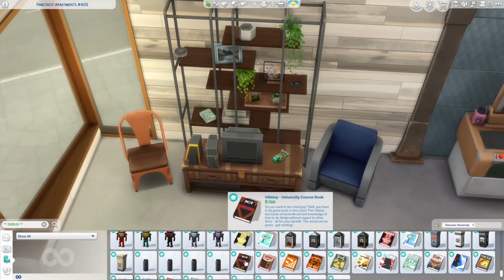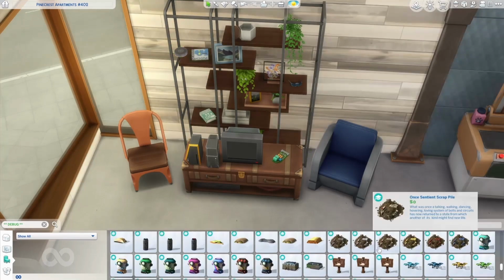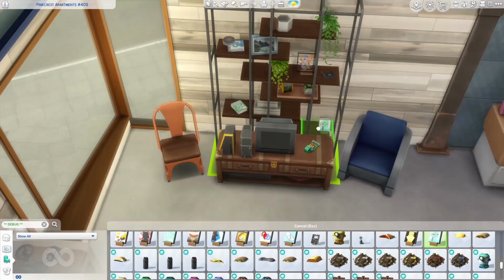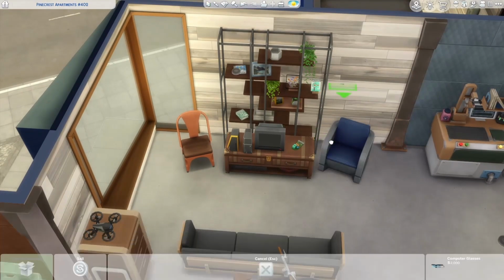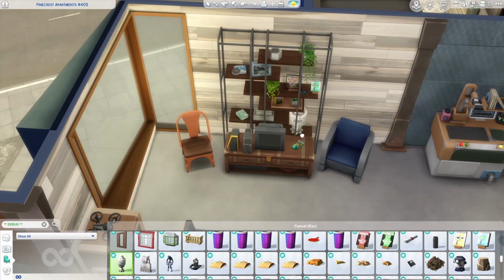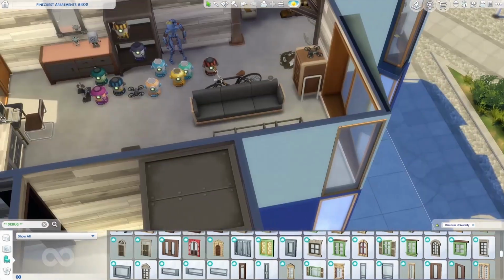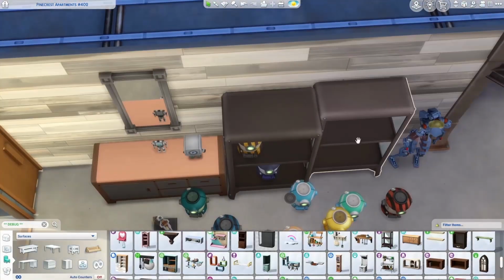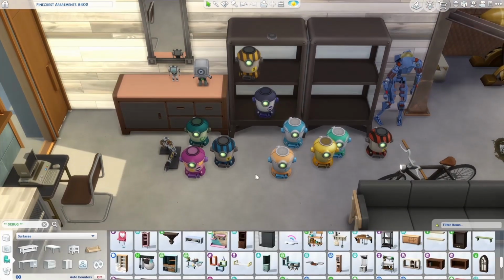And since servos have different needs, they don't really need to sleep on a bed or anything. They can just charge wherever they stand. They just kind of turn off and stay there, or I think they probably can do it sitting down. You really could have any number of servos in here. Well, you could have 8 if you don't have mods. And yeah, I just thought that it would be a very fun household to play with.